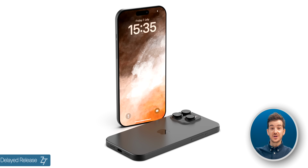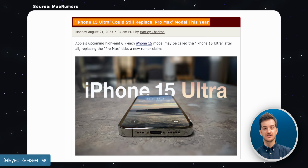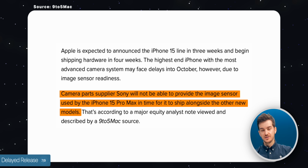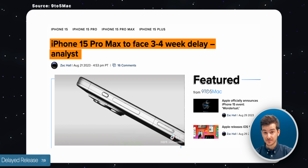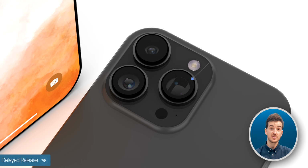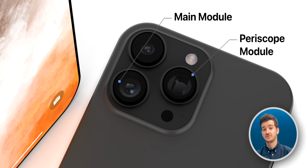Speaking of a few weeks, we might have to actually wait a few more weeks until we get our hands on the iPhone 15 Pro Max, which, by the way, might actually be called Ultra, like initially rumored. The reason for this delay apparently being Sony not having their new camera sensor ready in time for the September launch, with the delay expected to be between 3 to 4 weeks. It's not really clear which camera sensor is actually causing this delay, whether this is the new periscope module that would be exclusive to the 15 Pro Max, or the new main sensor, which was also rumored to be exclusive to the 15 Pro Max.